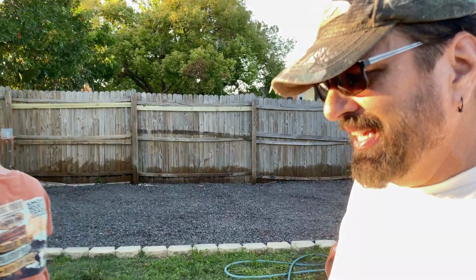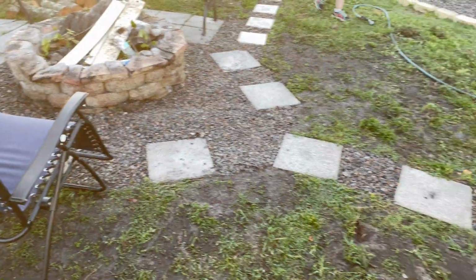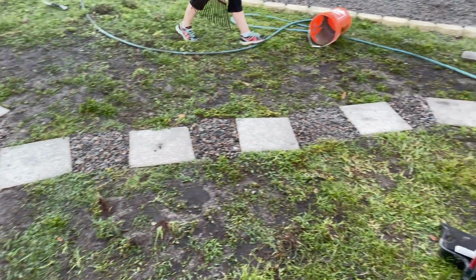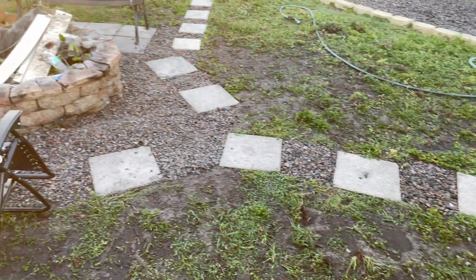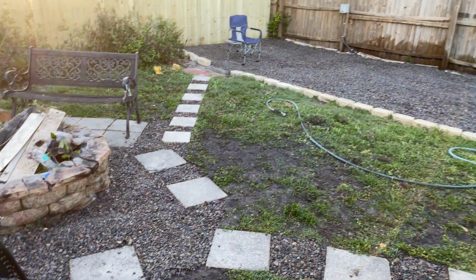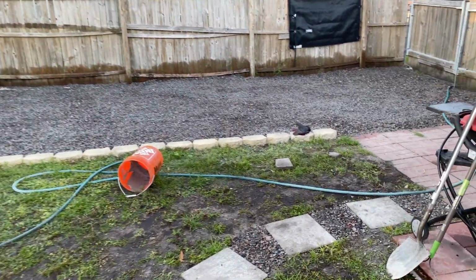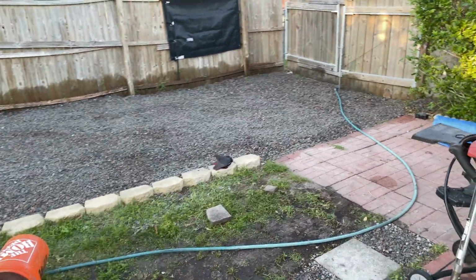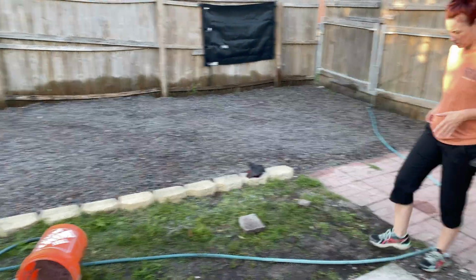We had plenty. We actually had enough that I was able to go around our fire pit here and clean up all the mess. And we just got to get the grass to fill back in now. But pretty happy with the way it turned out so far. When they first dropped it off this morning, I didn't think it was going to be near enough. But it turns out we had just what we needed.